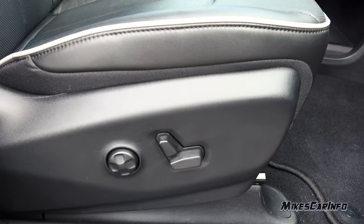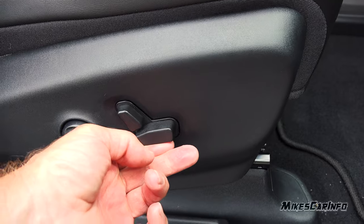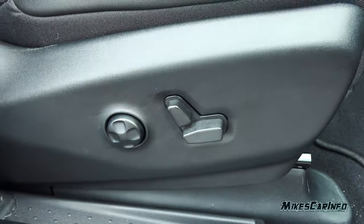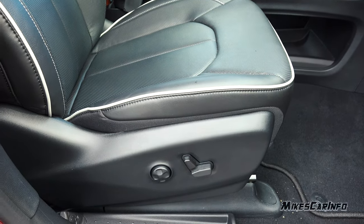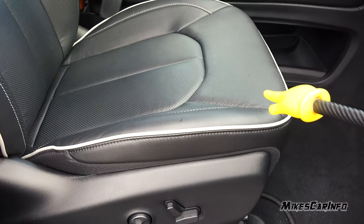So it's a power seat here on the passenger side. You're able to go up and down, tilt, and then tilt the back, and then a four-way lumbar adjustment. So typically passenger seats don't have all that functionality, so that's pretty good. Now, these are Napa leather seats.